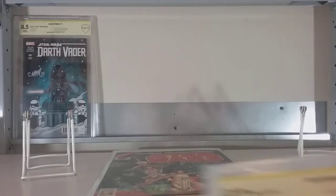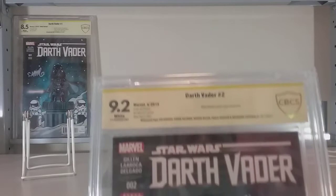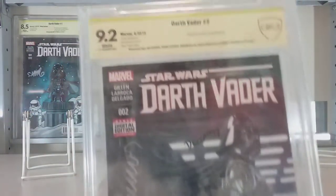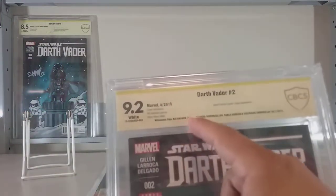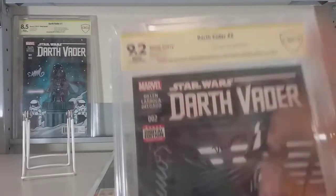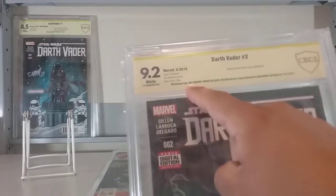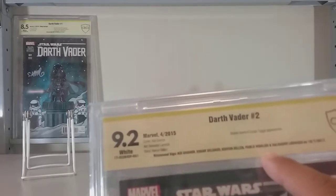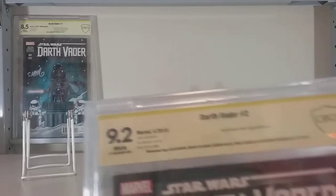Next, another Star Wars. This is Darth Vader #2. It's a 9.2. This is a great cover by Adi Granoff. And it is not once, twice, not 3 times, not 4, but 5 freaking times signed. I got Adi Granoff, Edgar Delgado, Kieran Gillen, Pablo Hidalgo, and Salvador LaRocca.